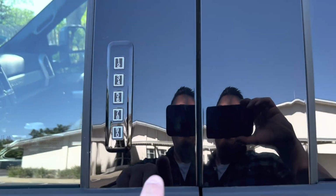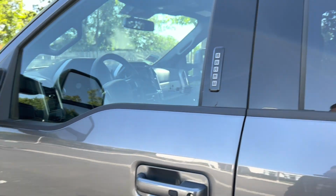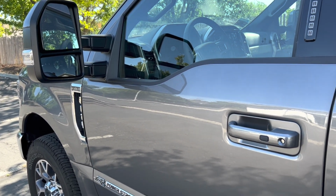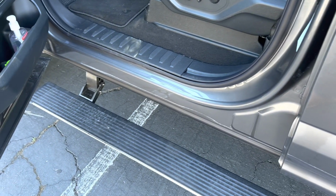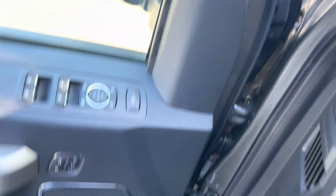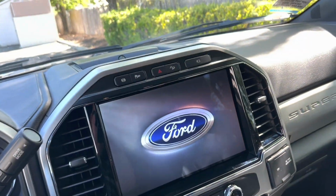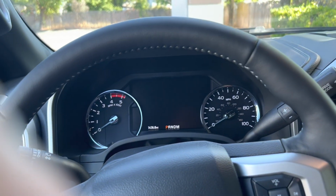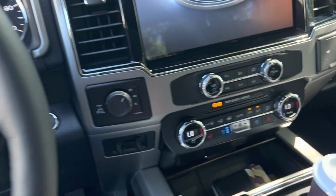I do really like how this is gloss and not the matte black that fades over time. I really like the mirrors on this truck. But yeah, we'll hop inside, go over some options. The power folding deals there, kind of nice. It does have that big old screen, which is pretty slick. Obviously the 21s is the same truck all around, except for the dash is different. The controls are different.